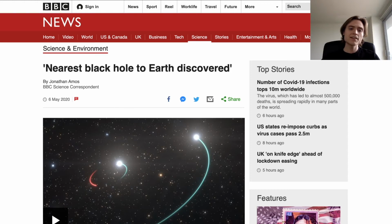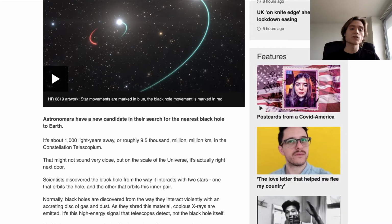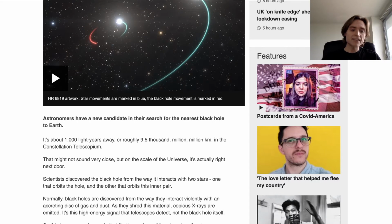So you might have seen an article like this one here in the BBC recently, where they say we've discovered the closest black hole to the Earth. And this article goes on to say that this black hole should be about 1,000 light years away from us in a triple star system, known lovingly as HR 6819.